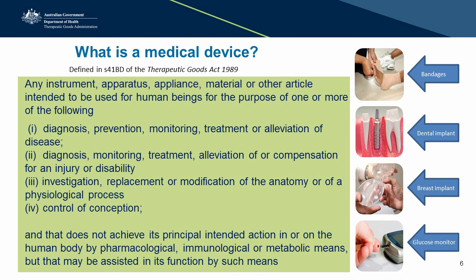So our Therapeutic Goods Act has a definition of what a medical device is, and basically it can be anything if it's intended to be used for diagnosis, prevention, monitoring, treatment, or alleviation of a disease, disability, or injury, or if it's to be used for investigation, replacement, or modification of the anatomy. So it's a pretty broad definition.